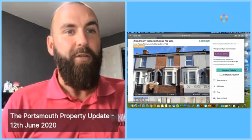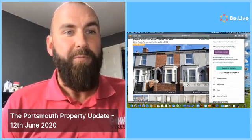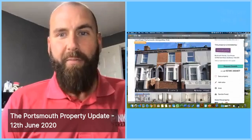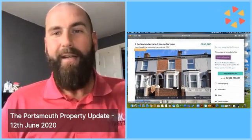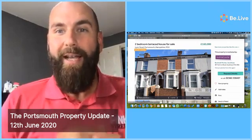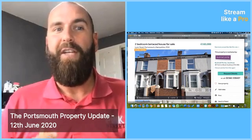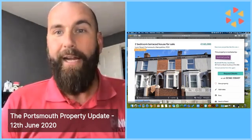So this property's on the market with Bushnell Porter, and it's in Lynn Road, which is in central Portsmouth, around the North End area. And check this out. So this is on the market for 160 grand. I think that's a really good bargain as it is. It's not the best bargain, but it's a good bargain. And actually, if you can get this property for 152, 153, then I think you've nailed a really good deal.